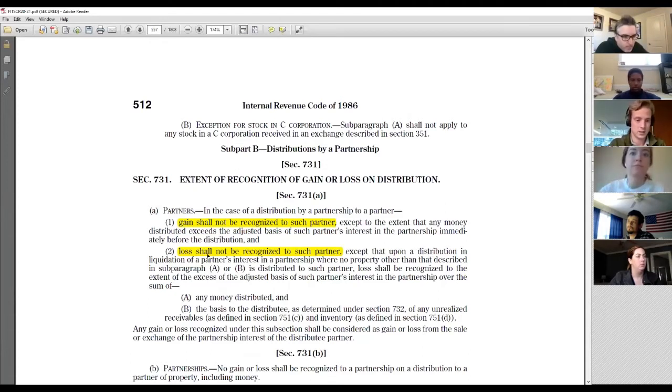But if we have a distribution in liquidation of a partner's interest, so if we have a liquidating distribution where no property other than certain hot assets are distributed to such partner, loss shall be recognized. And so we've seen this before. If you receive a liquidating distribution that's only money, only cash, then you get a loss if the cash is less than your outside basis. It's a liquidating distribution.